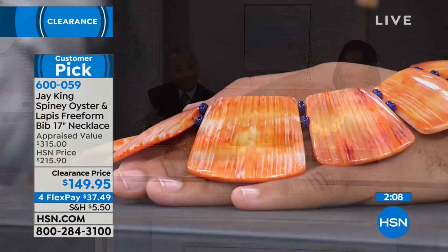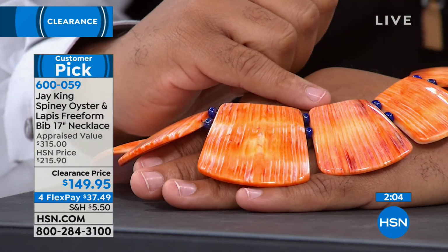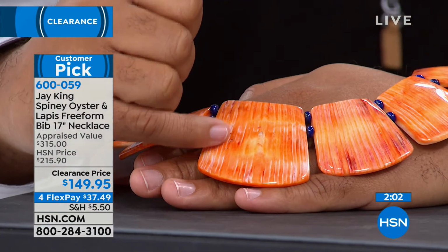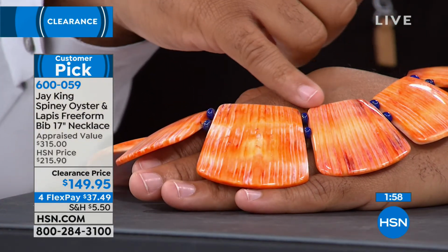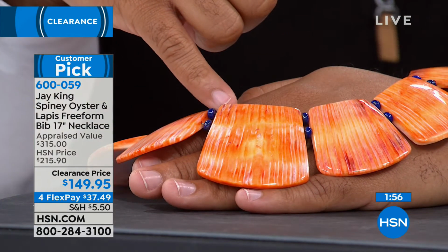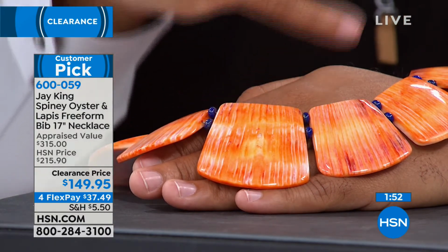So if that's you, hello, this is the piece for you. My favorite part about this necklace, though, is those striations. It's all of the texture and the combination of color that you get in each one of these gemstones. It's sort of like a sunset captured in each and every single station.